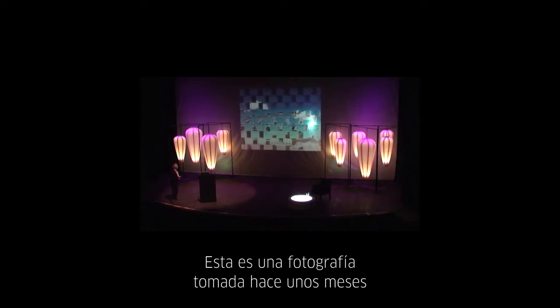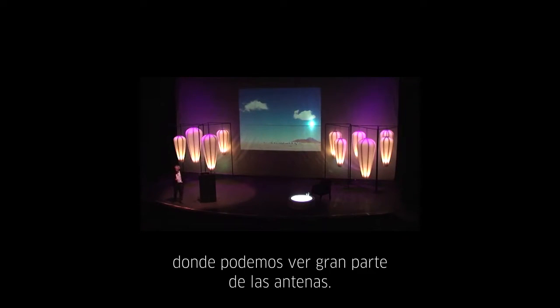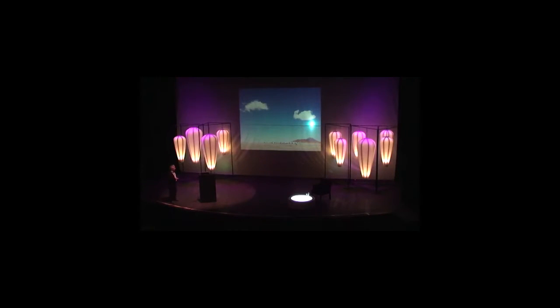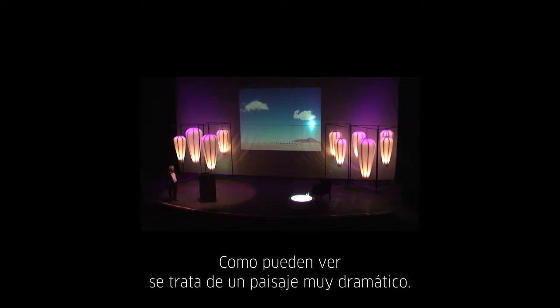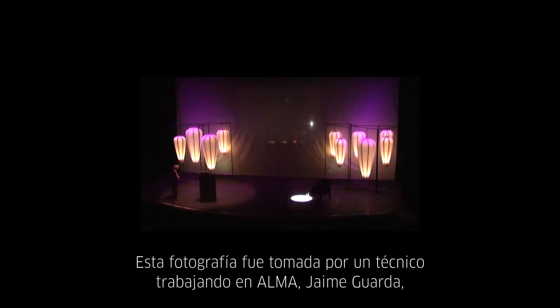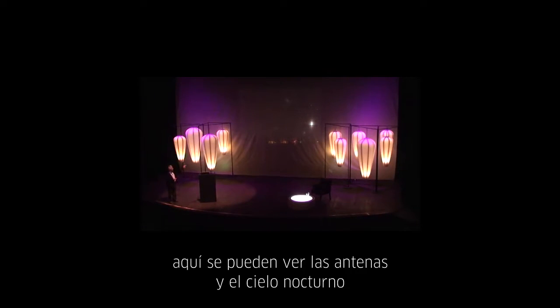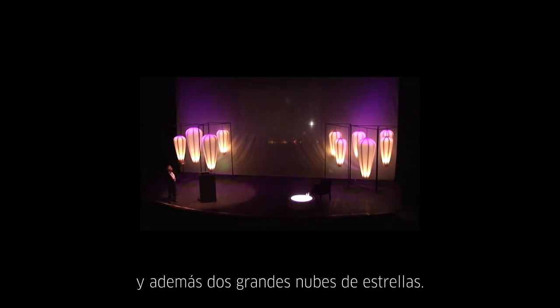This is a picture which is taken about a couple of months ago where you see most of the antennas. Today there are 64 antennas on this site, and there's still 2 to come to this high site. You see that it's a very dramatic landscape. And finally, this is a picture which is taken by one of our technicians working in ALMA, Jaime Branda, which is a very nice picture at night, where you see the antennas, and you see the night sky with the large Magellanic Cloud and the small Magellanic Cloud in the bottom.